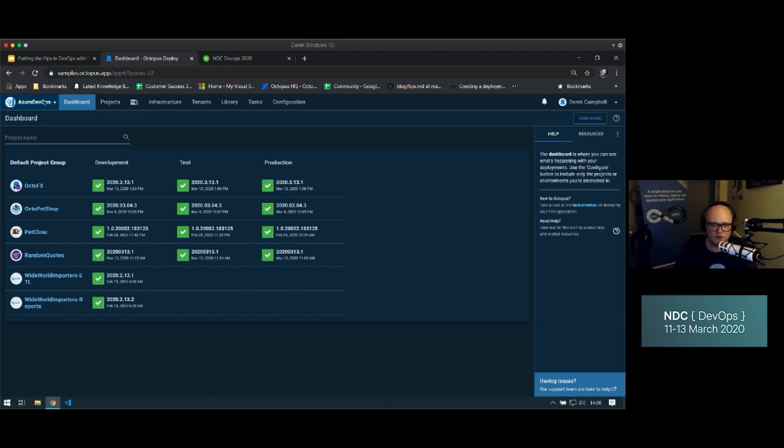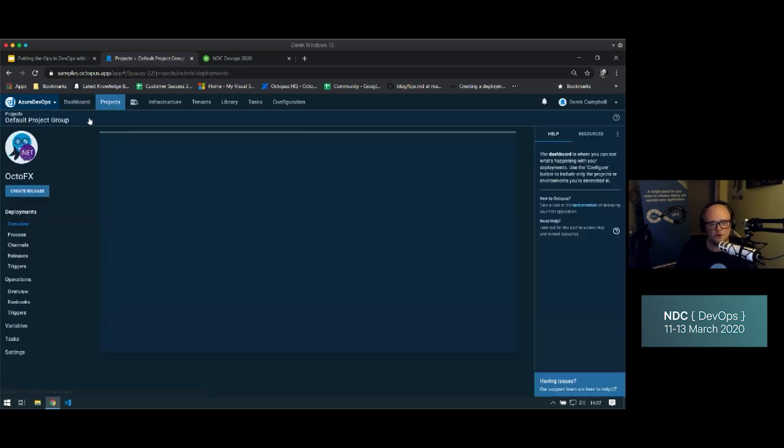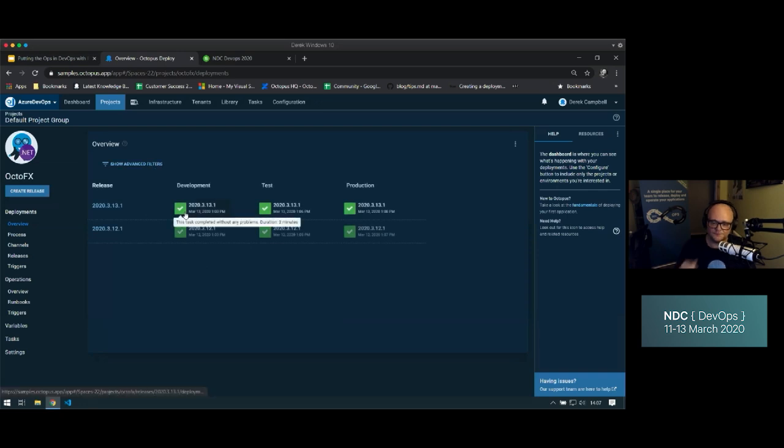So what we're going to do today is also just one thing to be aware of. These are all fully available. What I would ask is don't connect in just now, just in case you end up almost causing a denial of service in the Octopus Cloud instance. But you can browse this using guest authentication. So we're going to talk about OctoFX.